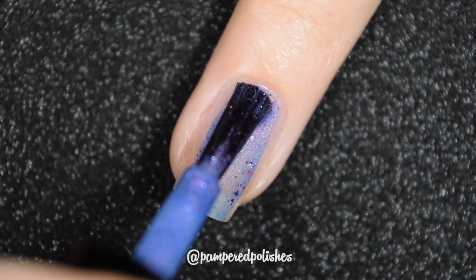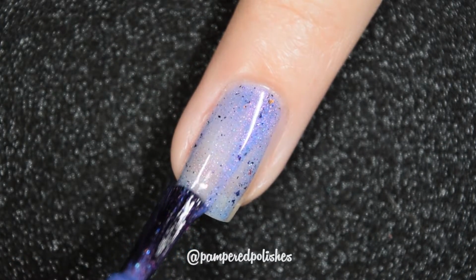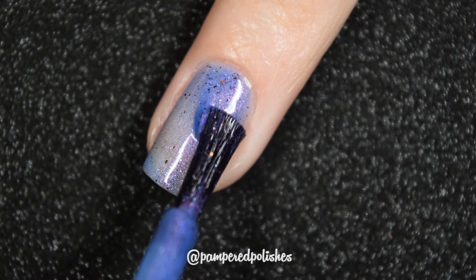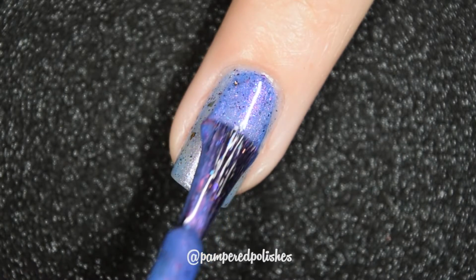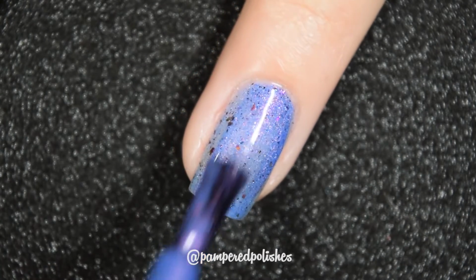So starting with Colores de Carol, we have Super Fighting Robot. This is described as a dark blue to light blue thermal with red shimmer, ultra chrome chameleon flakies, and electric blue micro flakies. This will be available for $12.50, and there are only 250 bottles available.